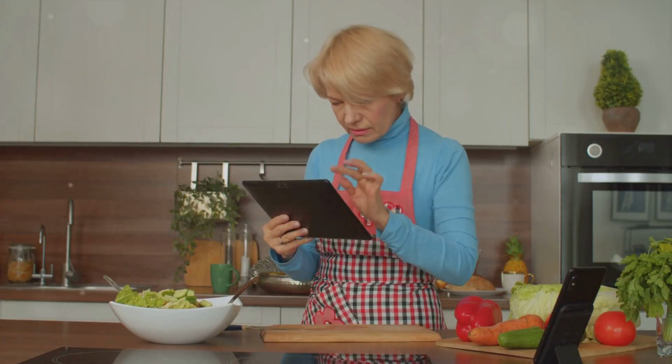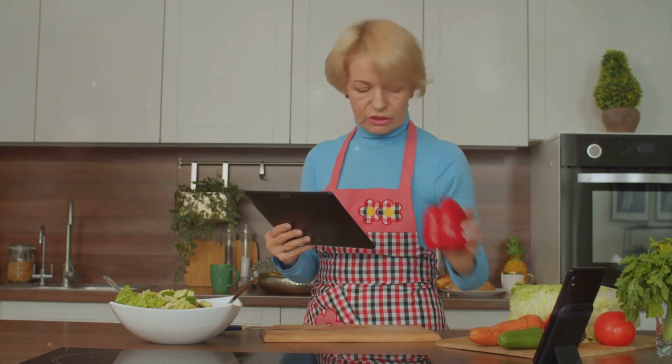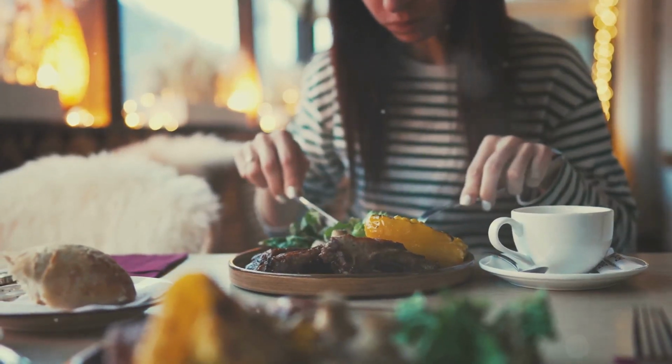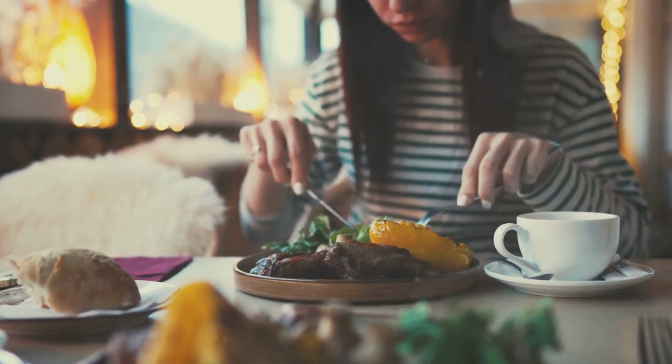delicious. Whether you're a seasoned chef or a cooking novice, these recipes are a great way to spice up your everyday meals. So go ahead, give them a try and enjoy the flavors of these amazing dishes.